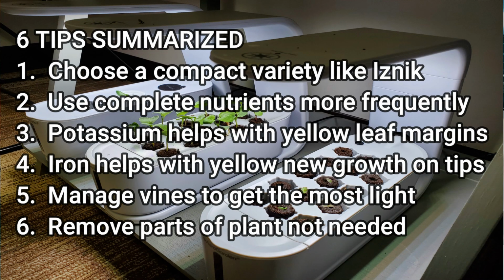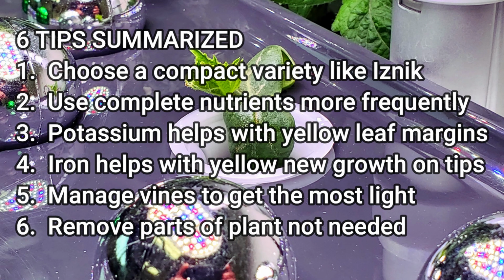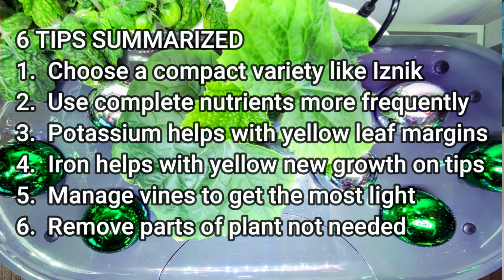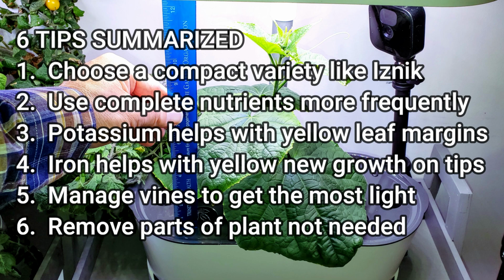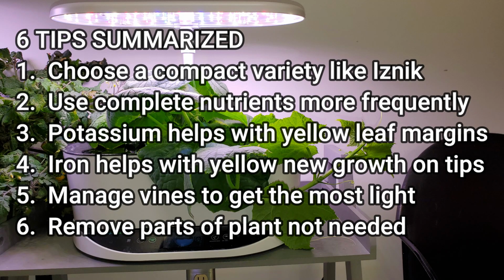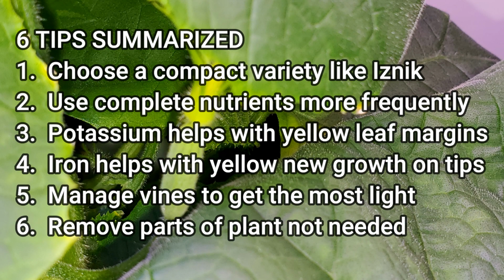So going over those points again, just to summarize. Number one, variety. Pick out something that is compact and parthenocarpic. Number two, a complete nutrient and perhaps a little bit heavier feedings as the plant grows larger. Number three, potassium helps with yellow edges on the leaves. Number four, the new growth, if yellowish, iron can assist with those issues. Number five, the pruning of the plant and the need to curve things around and try to keep all that canopy underneath. And number six, being able to pinch out growth that is under canopy and actually not helping the plant anymore.